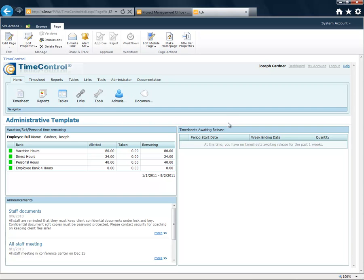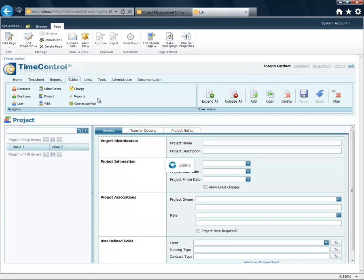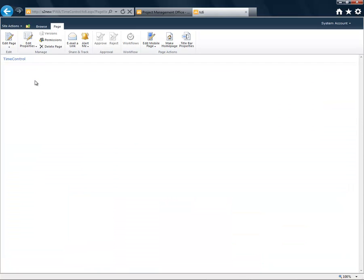Here I've logged in as Joe Gardner, who is a full administrator, so he's seen all of the functionality. Joe can go into the tables, and we've created an entry for this EPM PMO project. You can see that we have certain information in there, and we have a link in that project directly to the file that we just saved. Now that file started off as a list of SharePoint tasks loaded into Microsoft Project, saved, and now available in TimeControl.